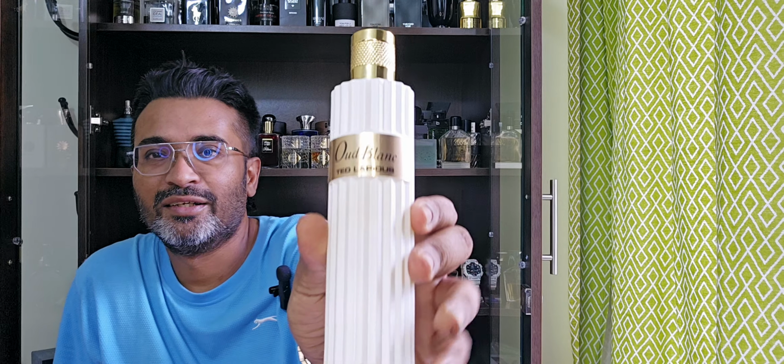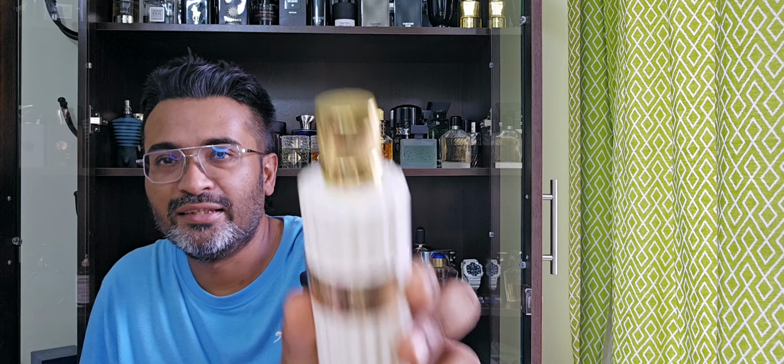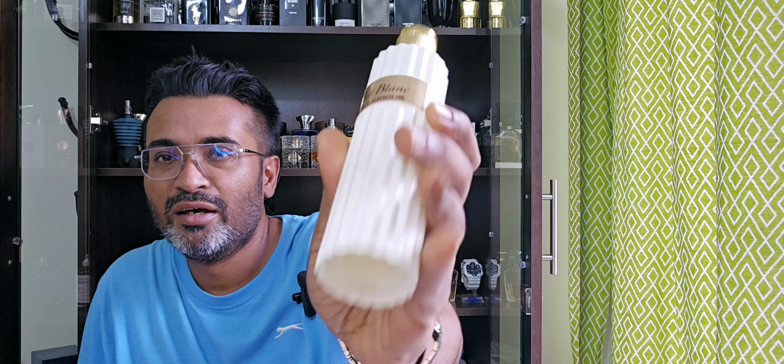The bottle is very beautiful. The bottle is like this. It looks like a talcum powder container, but it's glass. Okay, and it has golden and white, which I have seen in a few houses before. It looks kind of like a St. Dupont-like presentation. Also, there was another house I reviewed a long time back, but I can't remember the house. So very nice. I like this a lot. Nice golden cap, and this one is 100 ml. Yes, 100 ml EDP.